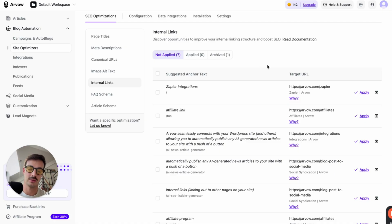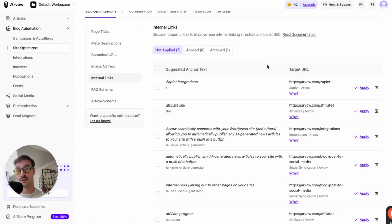It'd be a pain in the ass to go through all of your pages on your site, especially if it's an old site, and find, okay, I think this one is relevant to this one. I think they deserve an internal link. Then you have to choose the anchor text, and it just takes a long time. This just does it all for you automatically because it reads through your site.